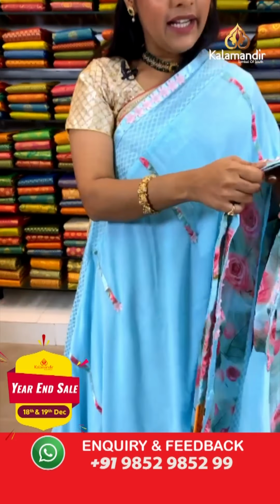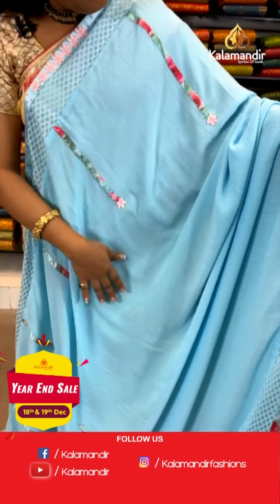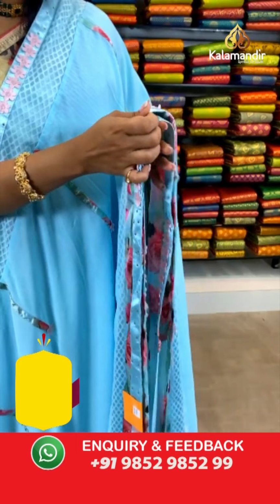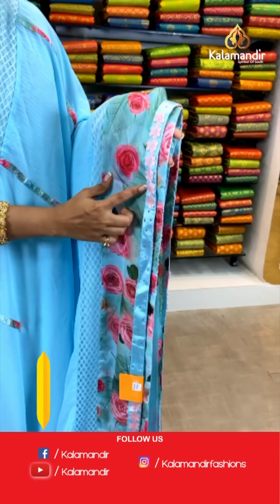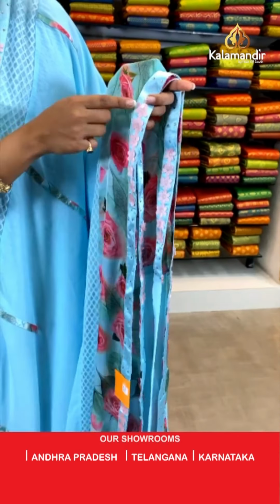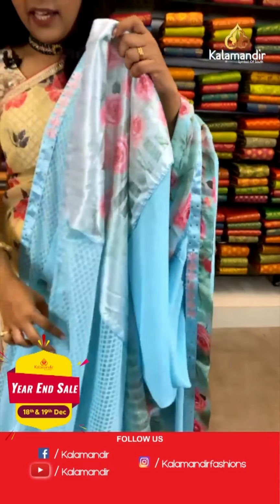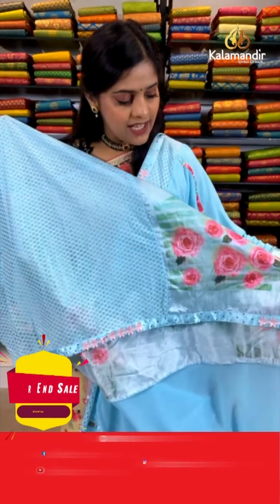A very beautiful piece here, slightly different from all the pieces that I've been showing you. It's a chiffon printed saree. The body is entirely plain along with this work. As you can see, it's all patchwork in a very beautiful color. Let's check out the border. This saree has a very interesting border here, a bit of net work going on with this floral, digital floral print work along with patch border here. As you can see, it has floral work along with stone work going on. And now for the pallu, it's the same as the saree. Let me show you the blouse piece again. It is similar to the border this time. Very gorgeous saree. Let's check out the pricing details.